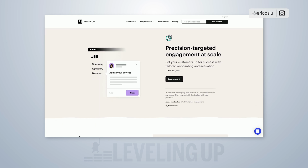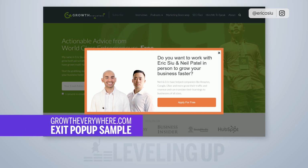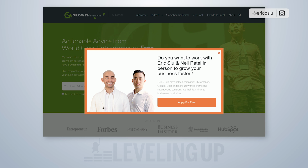Probably not the best user experience, but ultimately if we're looking to drive more conversions, that's helpful. I think having an exit pop-up would be helpful as well in terms of driving more email signups, and then they can kind of sell in the back end and then have an email funnel that converts.